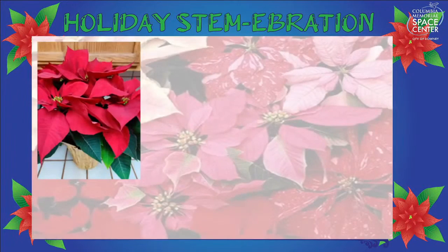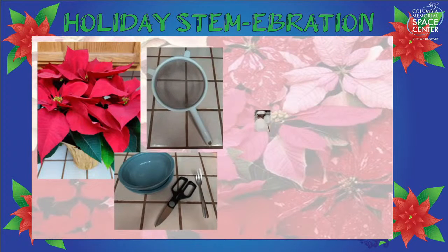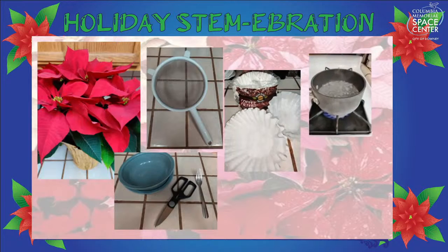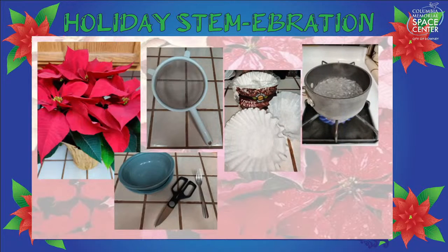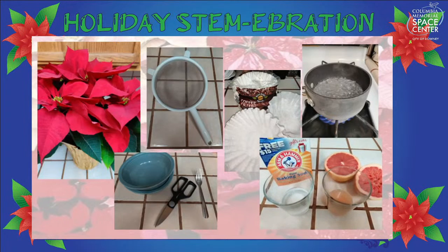All you're going to need is a poinsettia, a couple of bowls, scissors, a fork, a strainer, coffee filters, and some boiling water. Ask your parents to help with that part. You're also going to need a few different kinds of liquids like juice, milk, vinegar, bleach, or anything else you want to test. I'm going to use some baking soda mixed in water and grapefruit juice because my mom has a tree, so we have a lot right now.